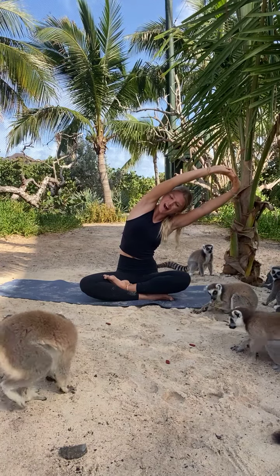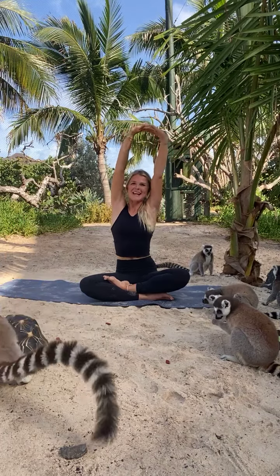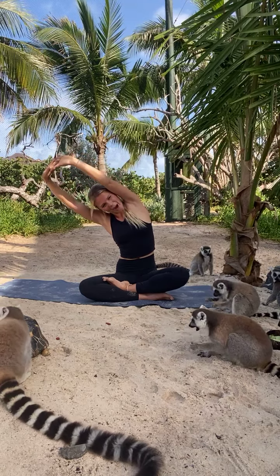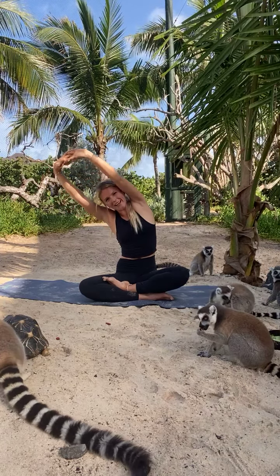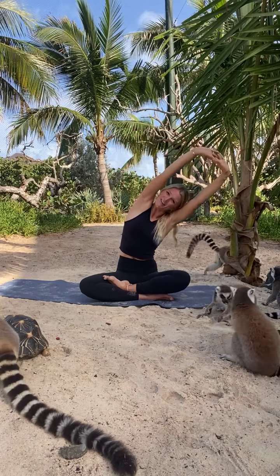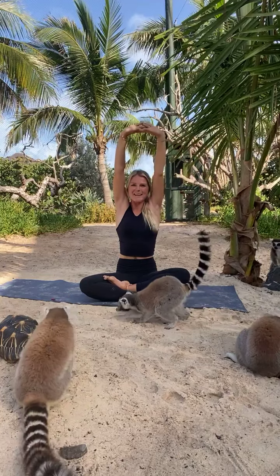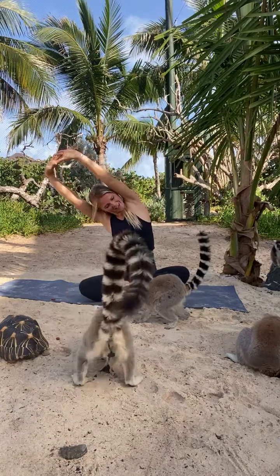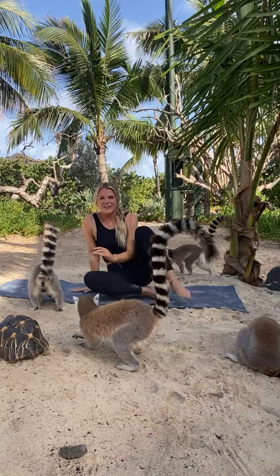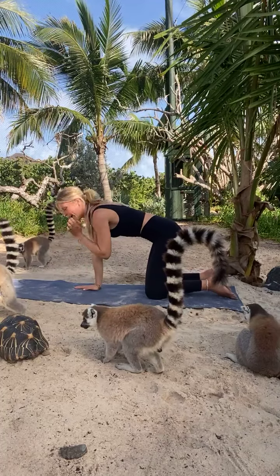So let's stretch our arms over to the right hand side, all the way back up to center, stretch nice and tall, and then all the way over to the opposite side. Bringing it all the way back to the middle, one more each side, so taking it over to the right, nice big side stretch, and then all the way back to center, and then over to the left hand side. Amazing.